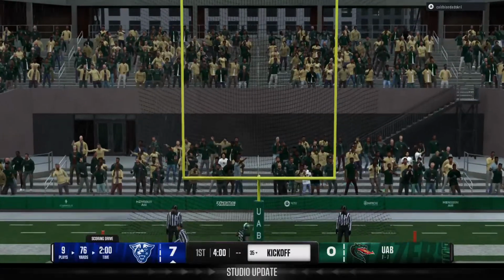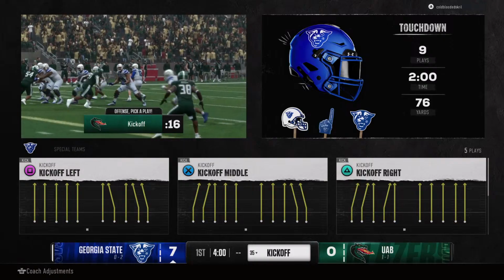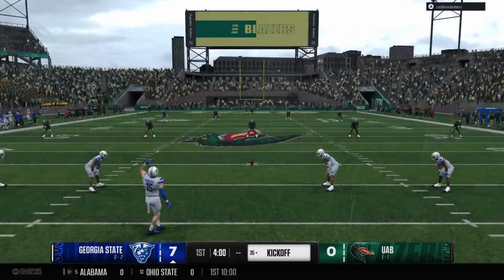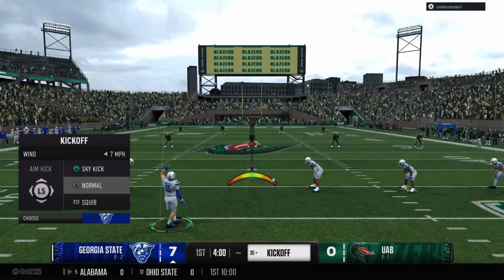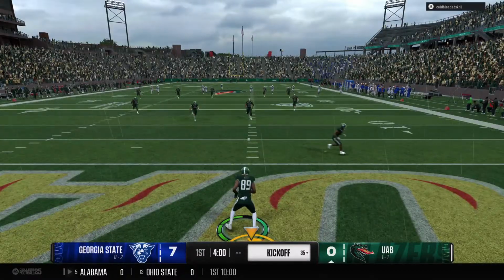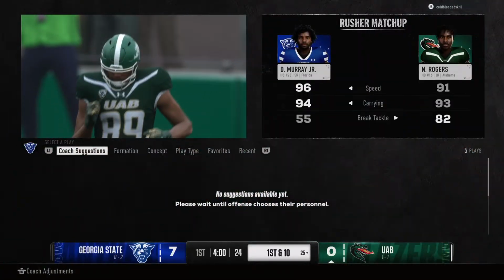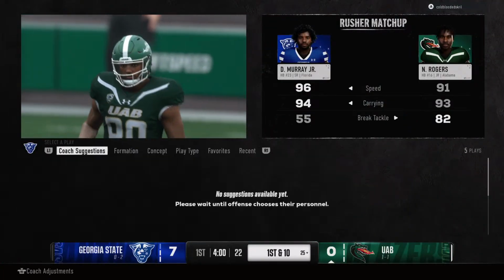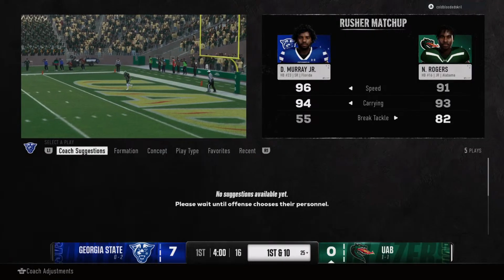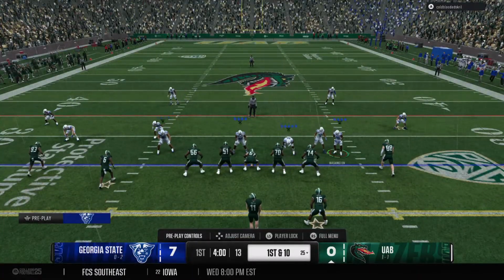And with the extra point, they get the first 7 of the game. 76 yards on the drive for the touchdown. And they finish things up with a dart from 24 yards out. About to kick it off after punching it in for the touchdown. And it'll be a touchback. The ball will come out to the 25-yard line. Here comes the offense on first down.